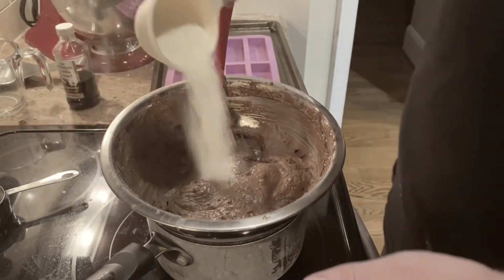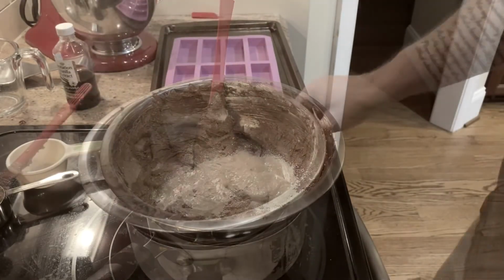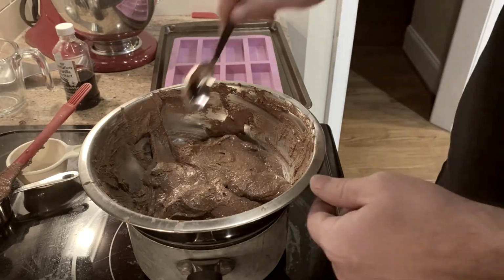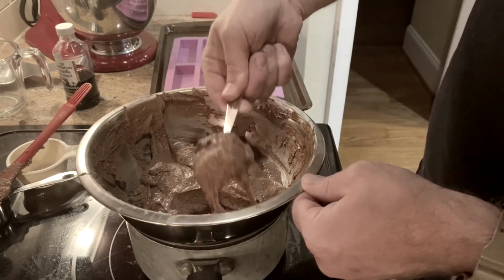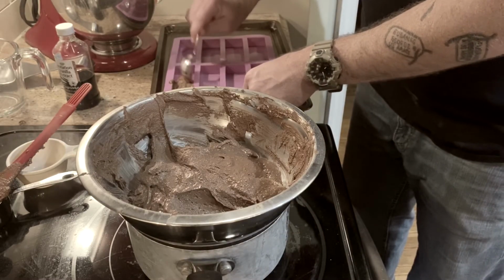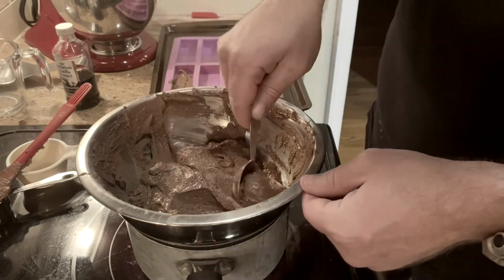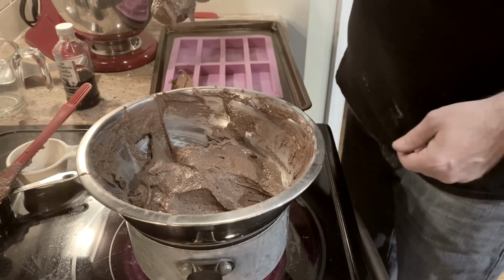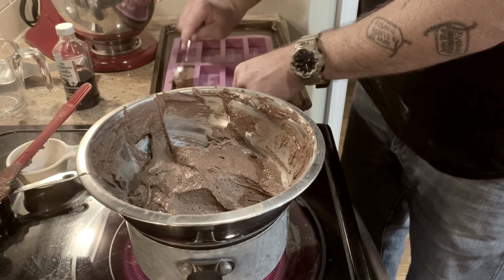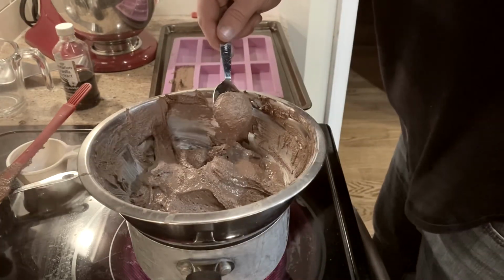All right, a little bit more. And that's all of that. All right, now that I have it mixed up, I'm going to attempt to put it in the molds. So let's see how this goes. And it may not be pretty. And if anyone's got a different technique that they know of, that would be great. We'll turn it down some before we have a pop.